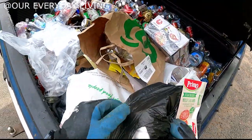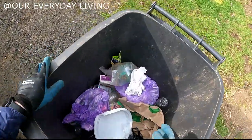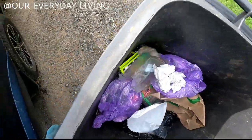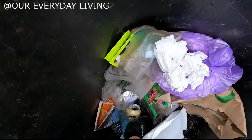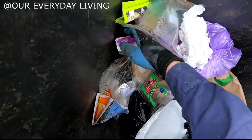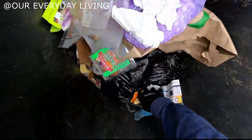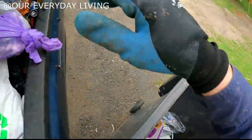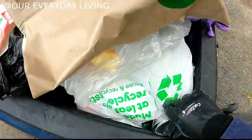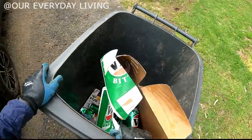What have we got into? That might be clothes in there, I don't know. Don't know what that is. Might not be clothes. Might be a dirty diaper too. Looking like the same sort of material. Oh, stuck to my finger. Oh, that was a good pick.